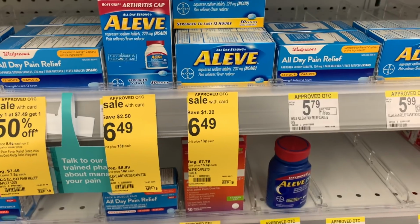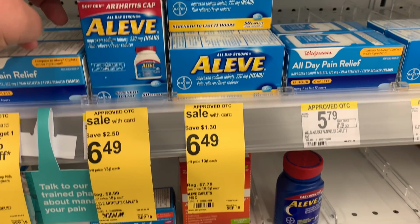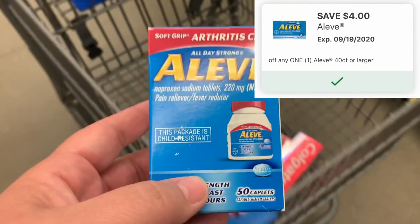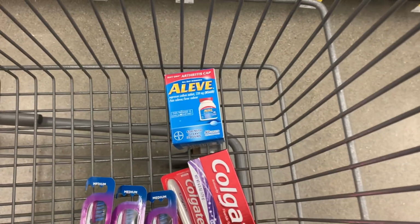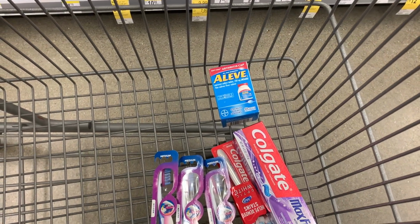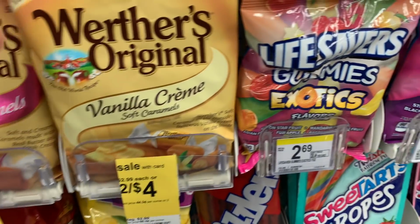Next, we're going to grab some Aleve. Aleve is on sale for $6.49 a piece. I'm going to grab one that is for 50 tablets, and we have a $4 off digital coupon for that. And I am getting this to track towards my Saving Star rebate, and I'll show you that at the end of the video.